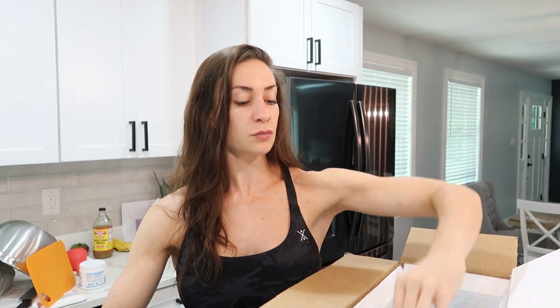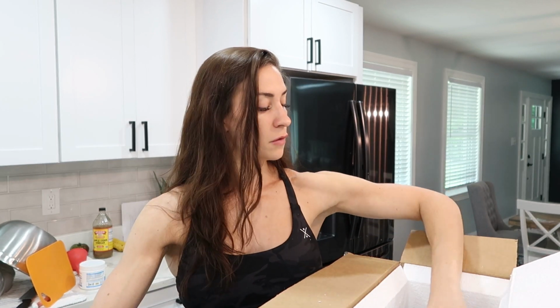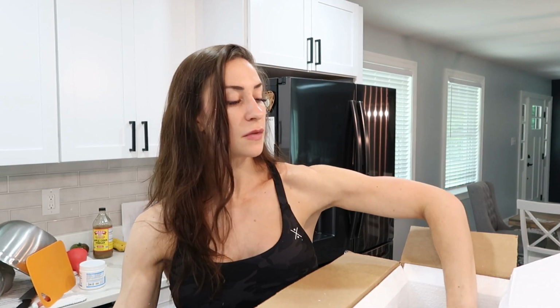So these are the meals that I got. I got 1, 2, 3, 4, 5, 6, and it's cool, you stack them like this. And these are great for travel. 7, 8, 9, 10. So I got 10 of these meals. I'm gonna go ahead and throw them in the freezer. That's the other really cool part, is that right when you get them, you can just throw them right in the freezer and they don't really expire because they're frozen. So it's so freaking awesome, and they are so good.